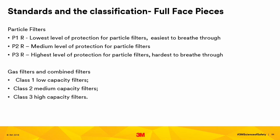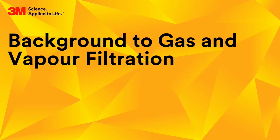Particulate filters and gas and vapor filters are also classified. Do you know what is in your gas and vapor cartridge? The cartridge utilizes a sorbent material to filter out gas and vapor molecules. Typically, the sorbent is activated carbon. This activated carbon is treated with different chemicals on the surface so that it can absorb all the gases and vapors.